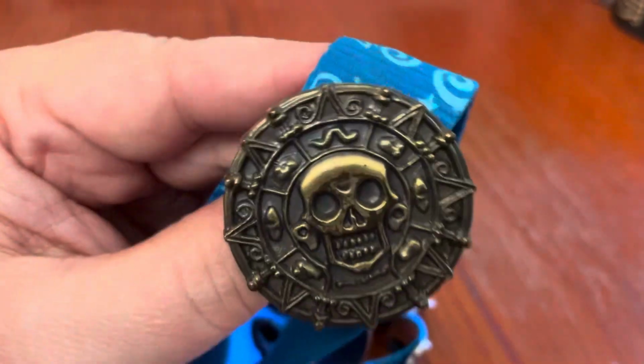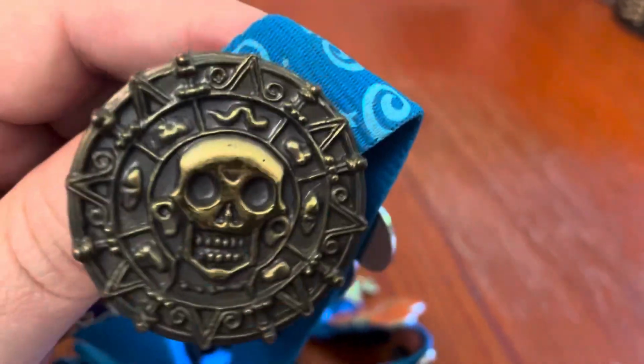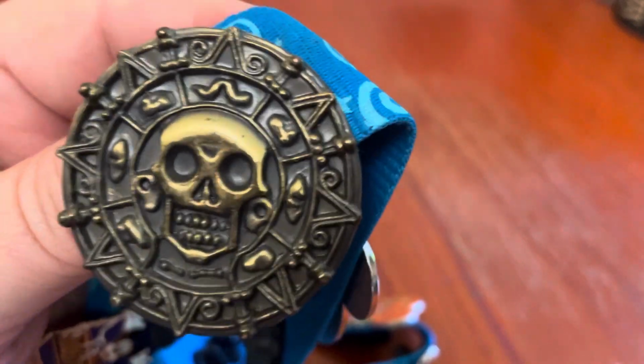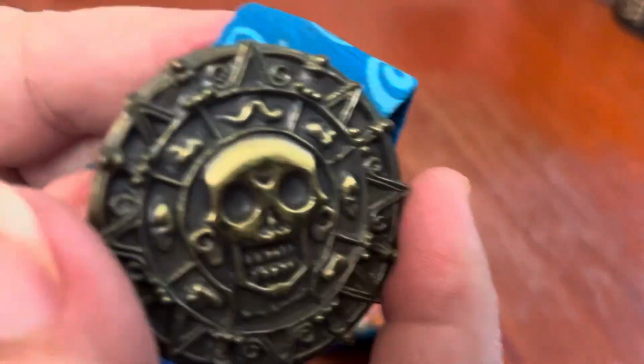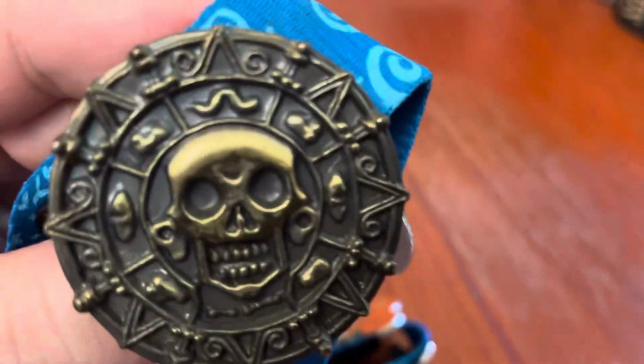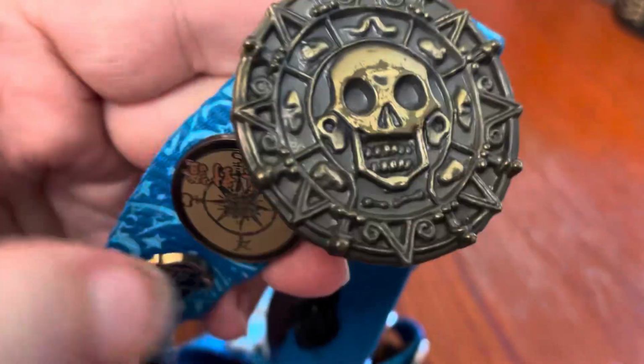Got a couple of my favorites coming up. This one is a keeper for me. This is the Pirates of the Caribbean compass coin. Big one. Again, over an inch, large pin. Very cool. Super detail. Looks great.